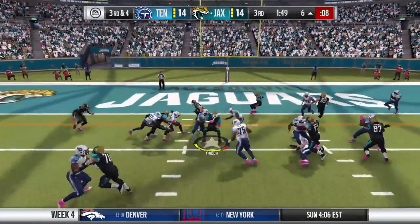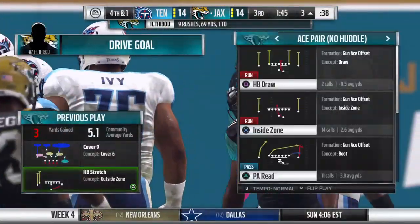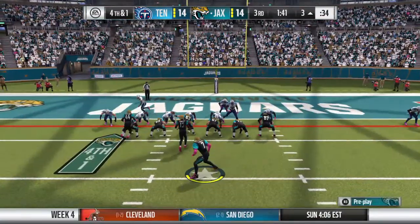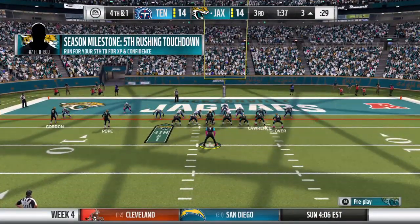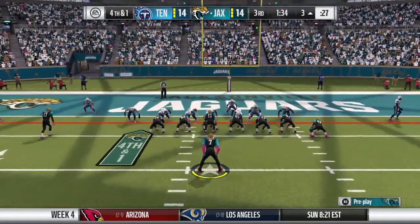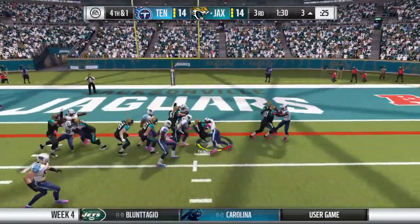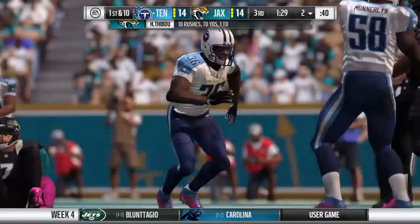Now a handoff here to his running back. And he will push his way forward down to about the 3-yard line. So the snap will come from the 3, but remember, they don't need the touchdown. They can get the first down if they get a yard, and the ball gets to the 2. Come on, let's go! And they'll run it here.